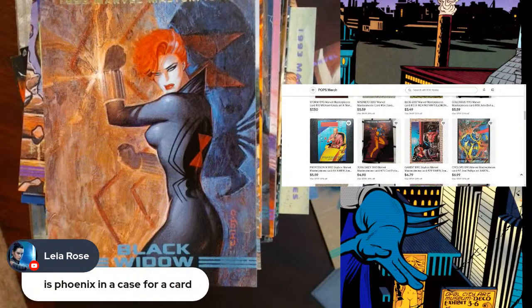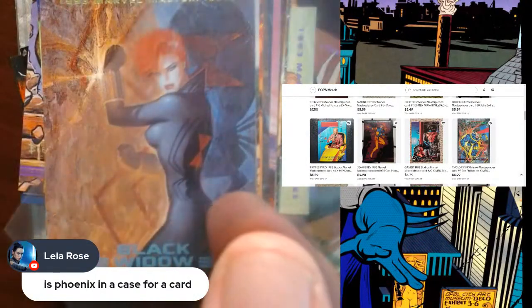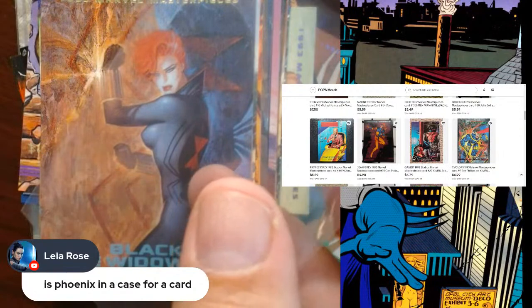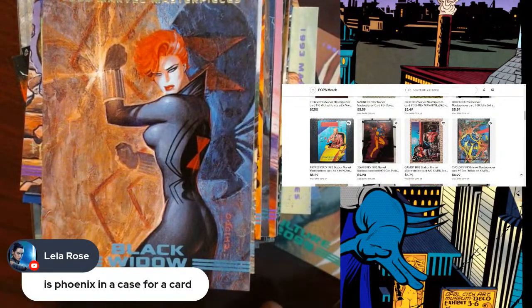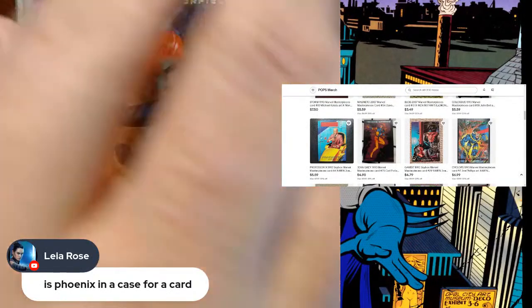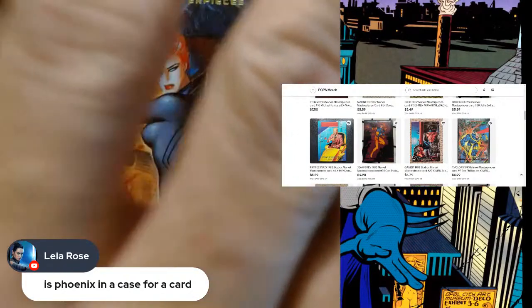Is Phoenix in a case for a card? Well, none of these are in cases. I have what I call penny sleeves, because back in the day that's what they were. They were like 100 of them for $1. They cost a few dollars now. This is what I keep the loose cards in. Only if it's something that is quite a bit more money or has a sensitive issue about it, I'll put it in a top loader to store it. When I ship, I'll take the card, put it in a penny sleeve, put it in a top loader, and seal it with some blue tape.